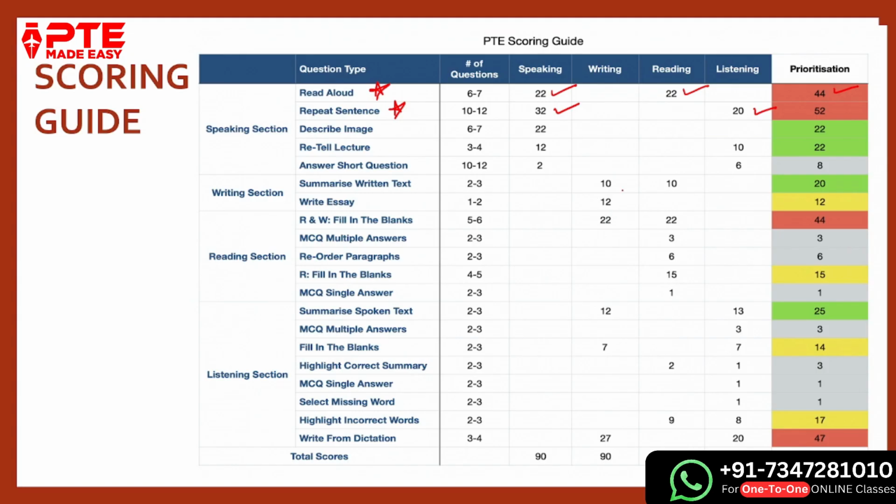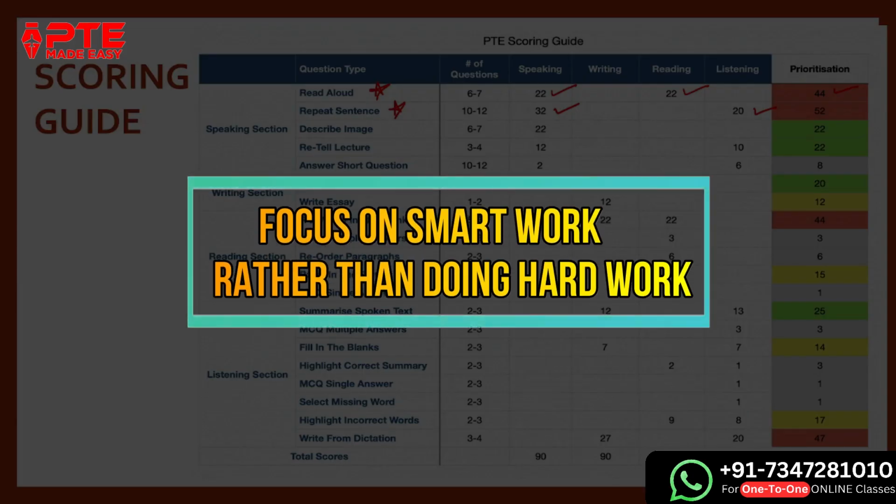For those who do not know, PTE has so many tasks which have integrated scoring. So, you do not get the score only in one module, even if the task is related to speaking. You are going to get the scores in reading as well, or in writing as well, or in listening. So, you simply need to refer to the scoring guide if you want to clear your PTE exam in the very first attempt. Here, I would suggest you all to focus on the smart work rather than doing the hard work.